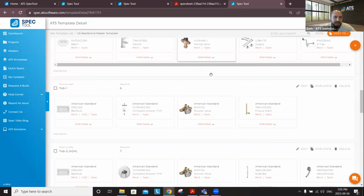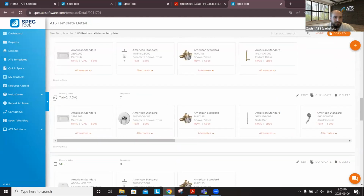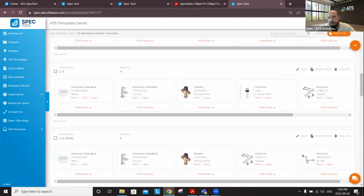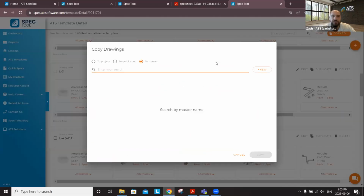Let's say we need to add a barrier-free tub, any barrier-free shower. It's as simple as just checking those boxes, hitting copy to, and you can copy this into your new master if you're doing repeat work on a particular application type, or you can copy it into an existing or new project. So I started one called Lixil webinar earlier. I'm going to put it into the Lixil webinar group and hit copy. And it's going to add that into that project selection.